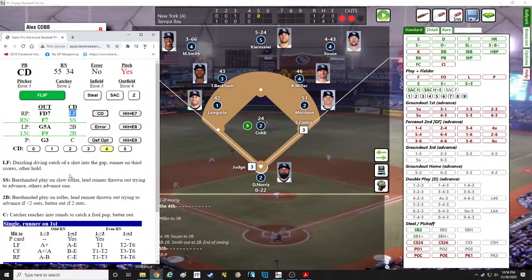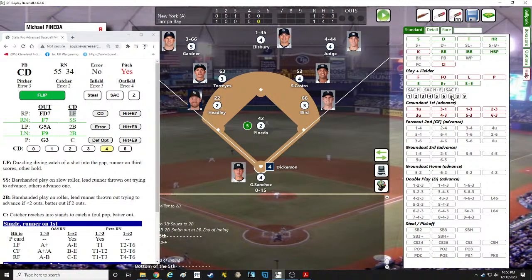Dazzling diving catch. And a shot in the gap. Runner on third scores. Others hold. That is going to be an F7. And Malik Smith saves a couple runs by diving to catch that one. So we go to the bottom of the 5th. Halfway home here in Tampa, all tied up at 1 apiece.